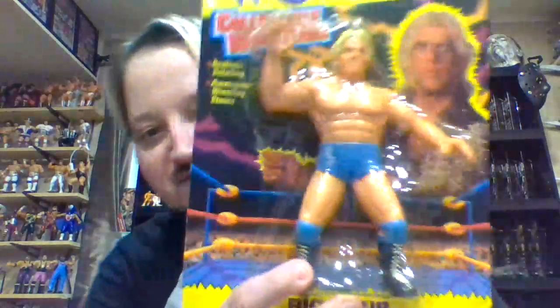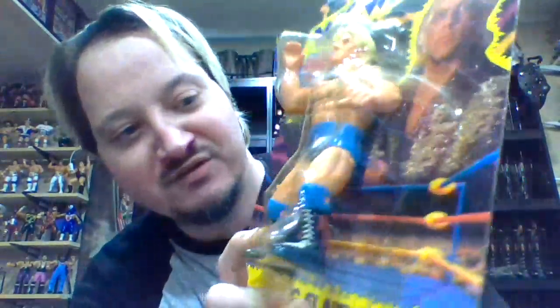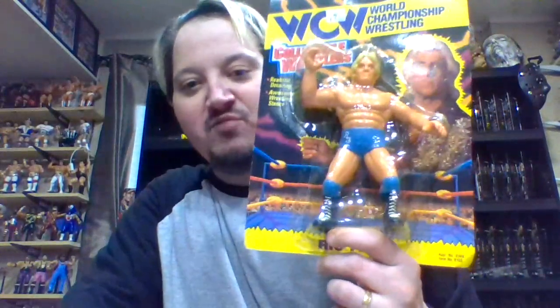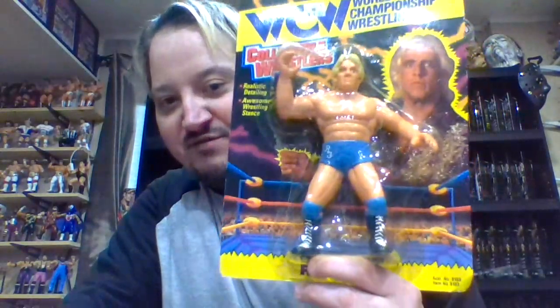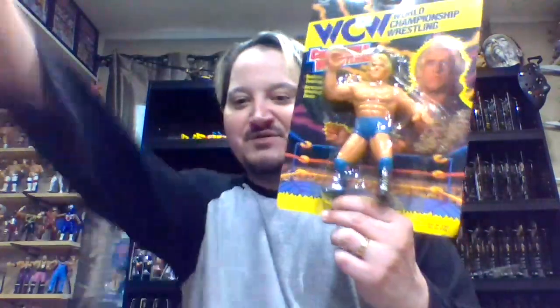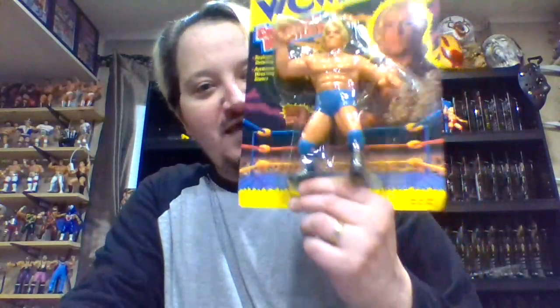This one is also a Series 1 Ric Flair, but pay close attention to the trunks, because this is a light blue, sky blue type of trunk. This is probably, think just behind the dark skinned Jimmy Hart, the rarest figure in the original San Francisco line. This one set me back about $600. So, a severely deep priced figure. I absolutely hated having to pay that price.